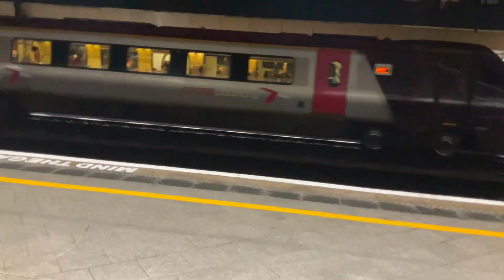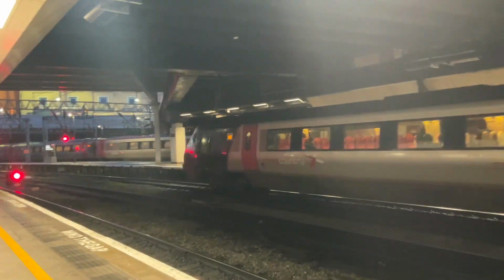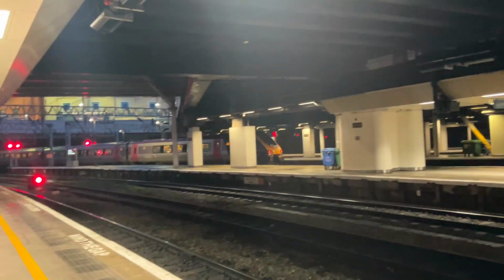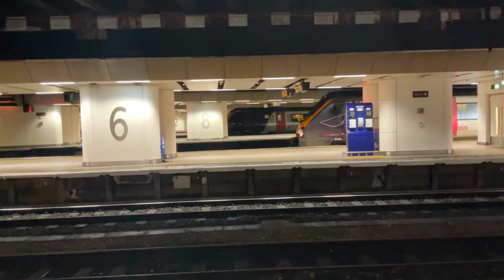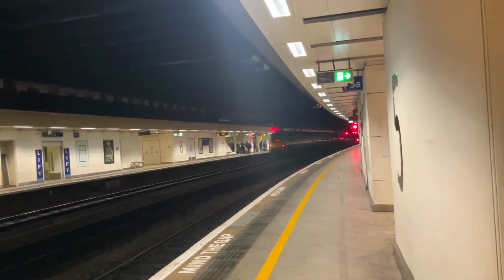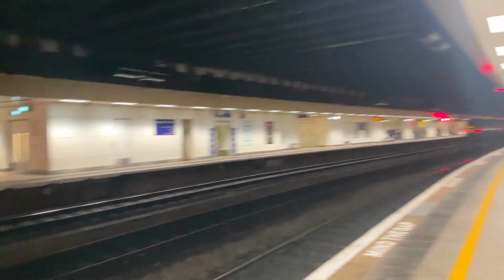350, 376. Pulling in now is a Voyager for Manchester Piccadilly from Bournemouth. Halfway out there is a CrossCountry Voyager for Edinburgh. Pulling in and departing out of Birmingham New Street, 1732, 220015 departs. Parked over there is 220004. Here's 221122, and there's another 220. There's four Voyagers on Birmingham New Street at the same time, all on different services. This is rare.